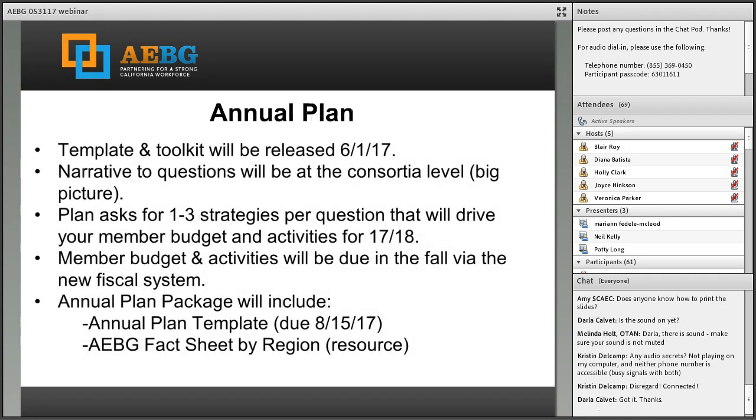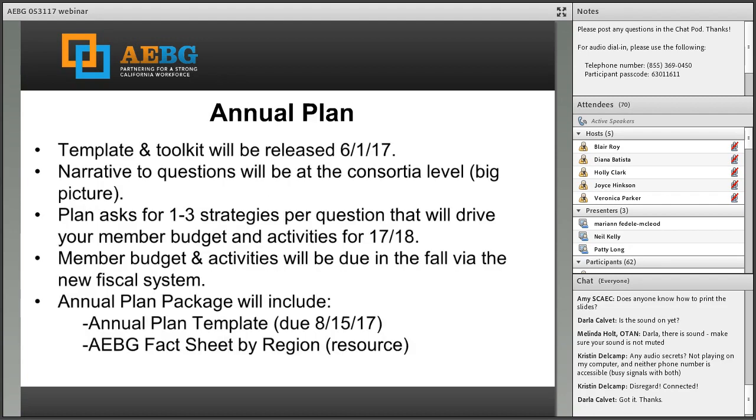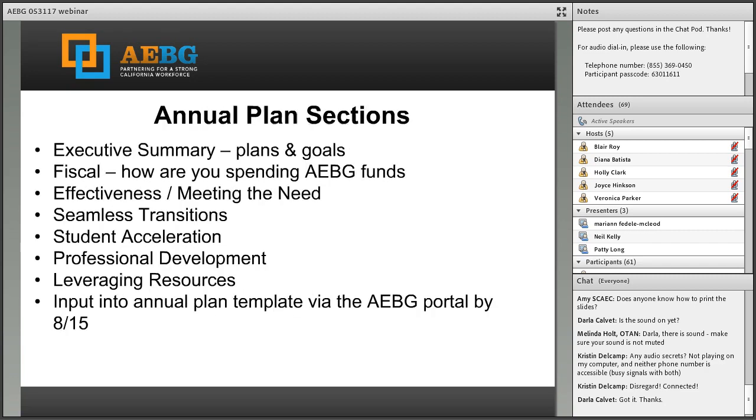Let me just skip back just for a second. So just to reiterate those, the annual plan. Okay. Let me move those slides around. One second. So it's the top 3 strategies that you'll look for. So when you open up this template tomorrow, you will see some of those changes. And so I want to stress that this is a consortia level activity, and the details will be added in the fall by each member, and more details on that. So I'm going to move along.